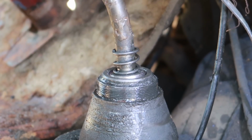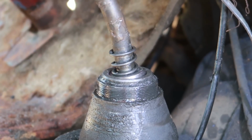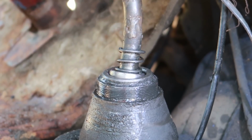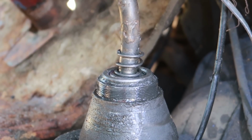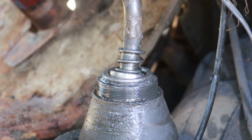Wow. Dang, look at that. First, second, third, fourth, reverse. Oh my God, that is so much better. Oh wow, look at that. And in gear, it doesn't move at all anymore. That is so cool. Oh my God, I am so happy now. I fixed stuff, woo!